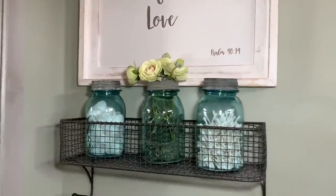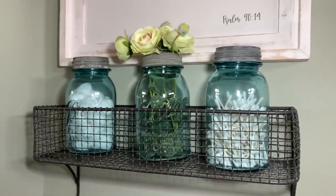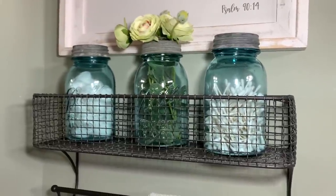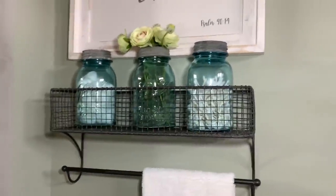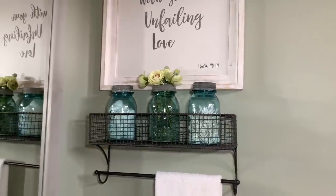These mason jars came from my friend Holly. They were her mom's, and these are valued treasures to me. I love them. She gave them to me when we first found our land and bought it. It was a gift to me.